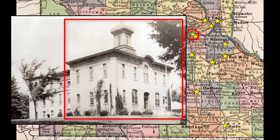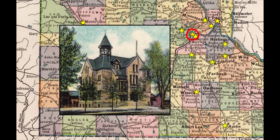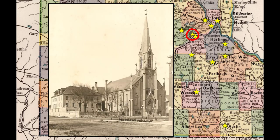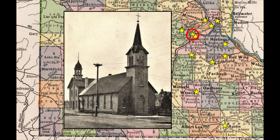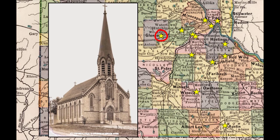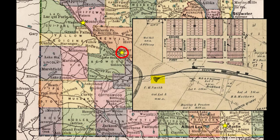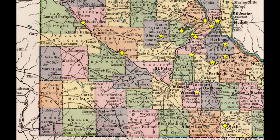Courthouse Addition in Chaska, the City Hall and Engine House in Chaska, the Public School in Chaska, Guardian Angels Catholic Church in Chaska, the Moravian Church in Chaska, St. John's Lutheran Church and School in Chaska, the Lutheran Church in Waconia, the Catholic Church in Glencoe, the Roundhouse in Morton, and an Odd Fellows building in Montevideo. However, this is by no means a complete list.